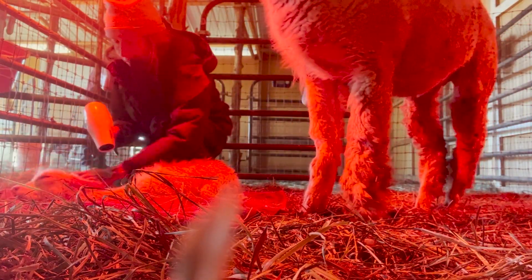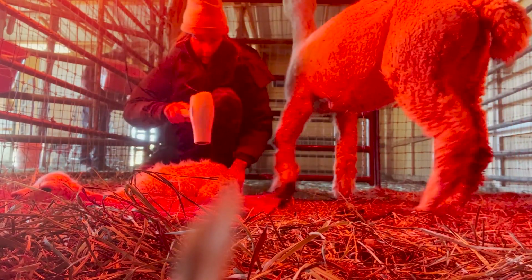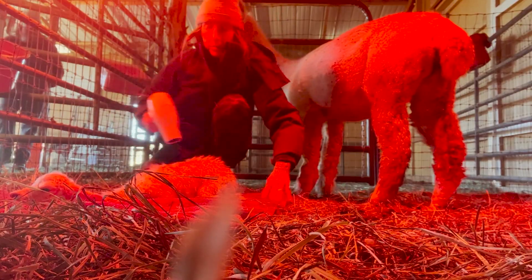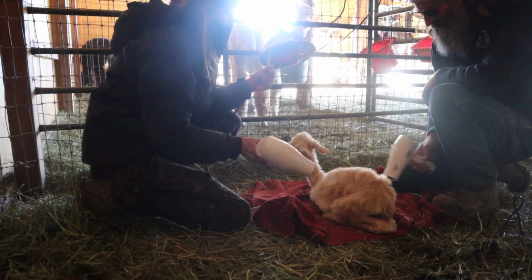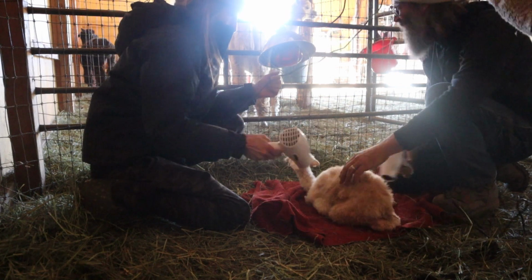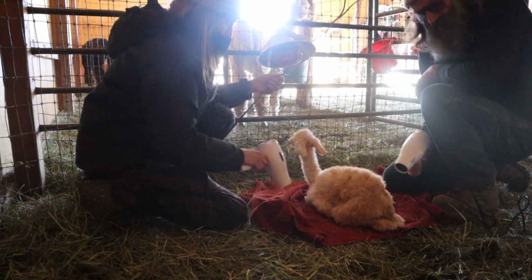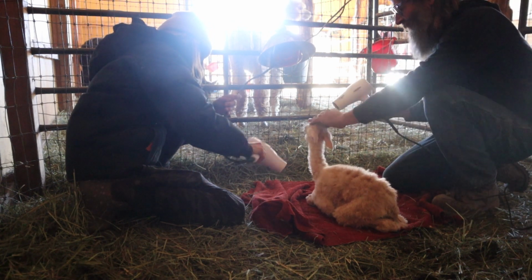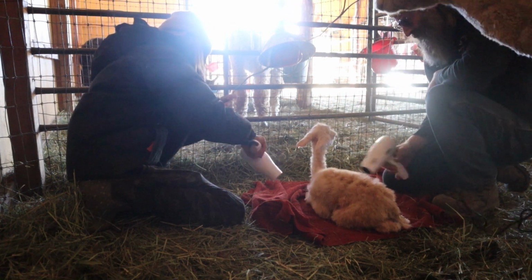We have one more pregnant lady that's due this fall, and I just asked Dave to bring her in the barn so that we could keep a close eye on her just in case she went into labor today as well. The little baby continued to shiver even though I had the blow dryer on her and the heat lamps going, so Dave and I decided to tag team her and give her the double blow dry.